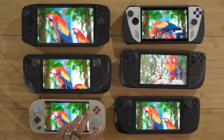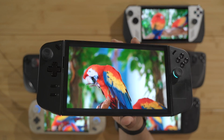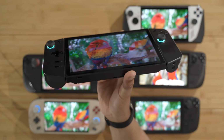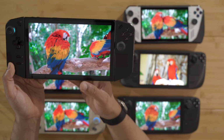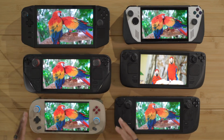And then I would have to say that as far as LCD screens go, the Legion Go does look pretty good. Colors, contrast, viewing angles are all great. Of course, that size. So as far as the screen goes, I think the Legion Go is pretty much second to none as far as LCD screens go.